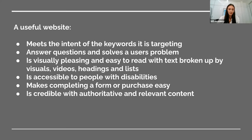And then making and completing a form or purchase easy. People drop off if forms are hard to complete. So the more fields that you have, for example, so if you want someone to fill in a form on your website to contact you about a service, the more fields that person has to fill in, the less likely they are to fill it in. So if you have a contact form, all you simply need is name, number, email address, and what their inquiry is, for example. Make it easy, or people won't do it. It's not an easy user experience.